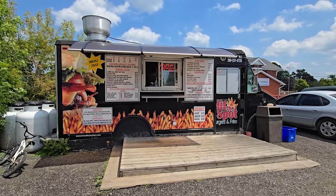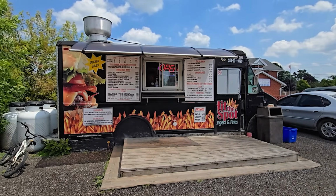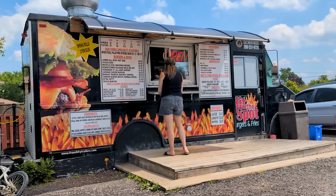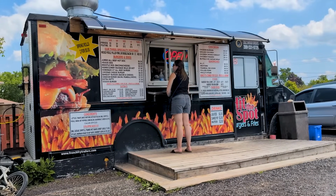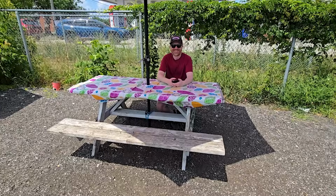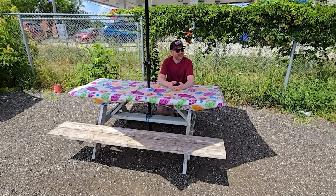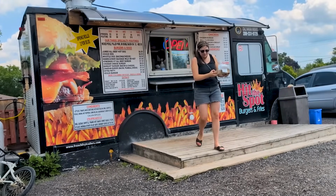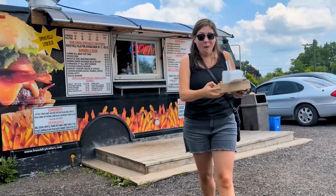Alan brought us to Hit the Spot Burgers and Fries, which is a food truck, and they have a wicked pickle poutine, and that's what I ordered, but only a small because we learned our lesson last time. So we're gonna give it a try and see how it compares to the last camping trip where we got the original dill pickle fries at Long Point, and we'll let you know how it goes.